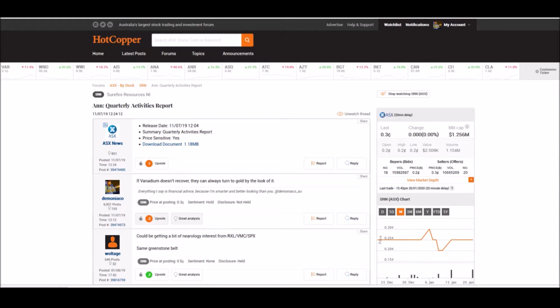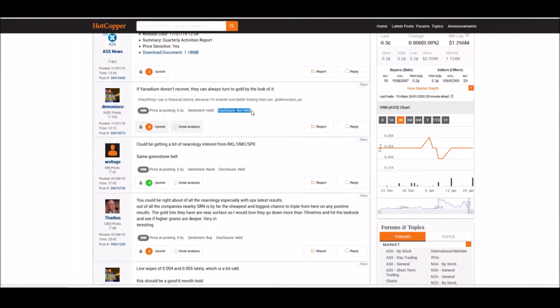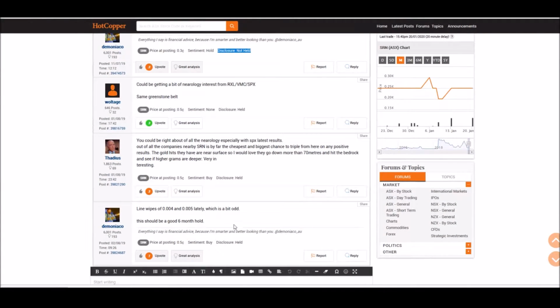Based on what I was looking at in the quarterlies, I mentioned on the forums that if the vanadium doesn't recover, which it never did, they could always turn to gold. It wasn't too long after that, and mind you, I wasn't holding at the time. It wasn't too long after that post that I decided to buy. I bought it at 0.004.